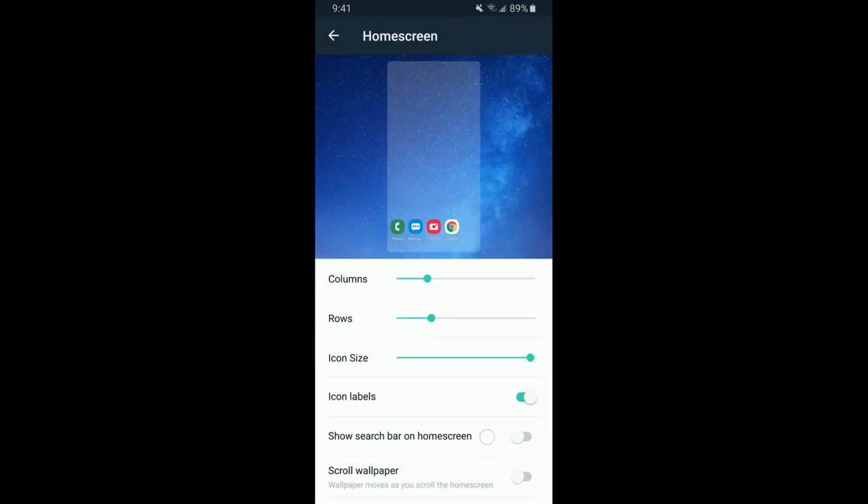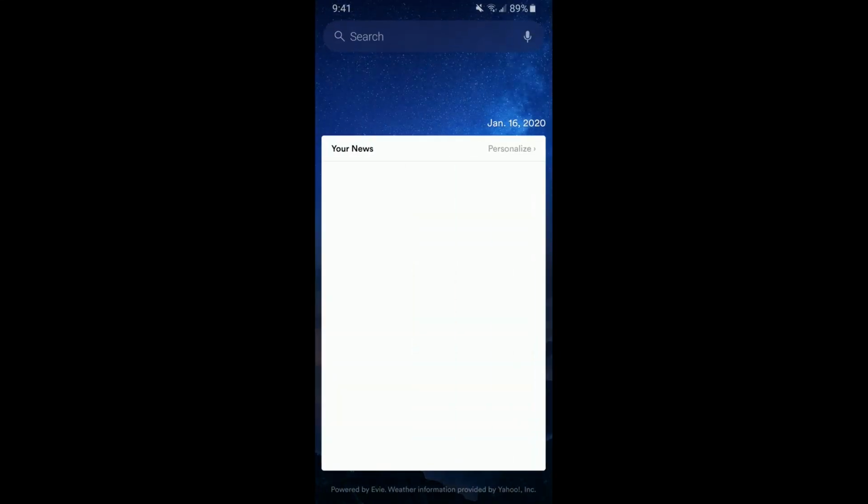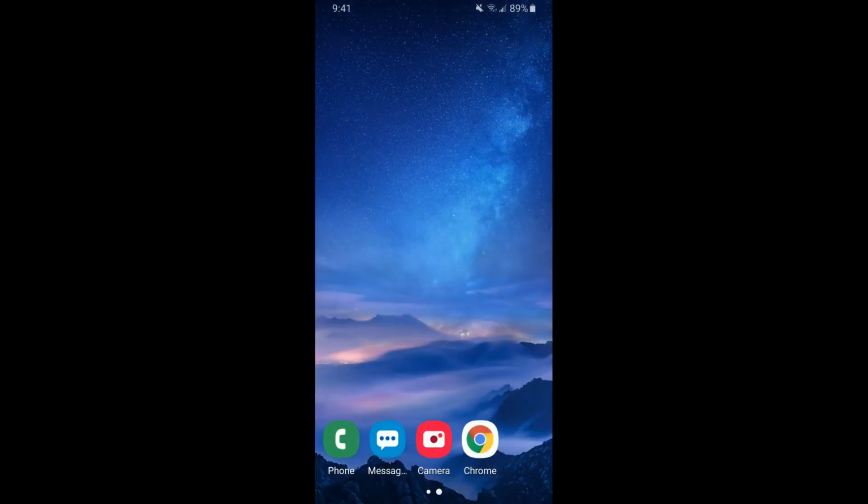There's also this EV feed, which has some news stories as well as the weather, which I honestly prefer to the Google feed, simply for the better design and it's more responsive. Overall, if you have a lower end device or you just want a really fast experience, EV is a great launcher.